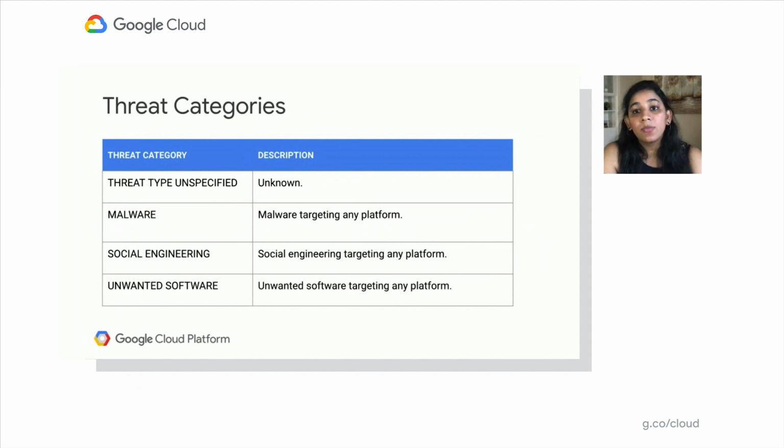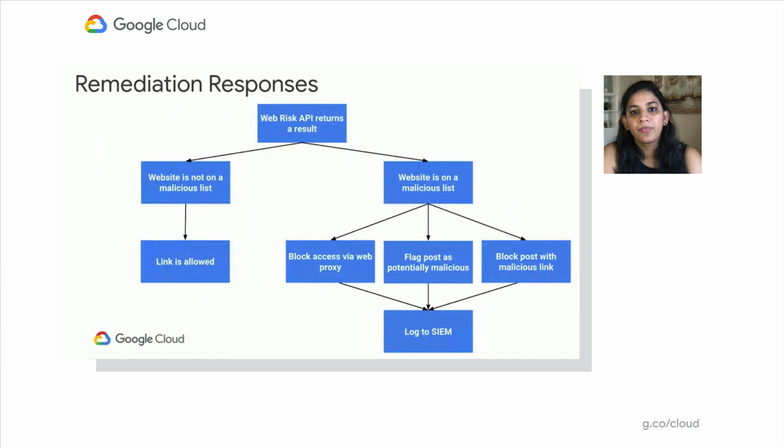Now, let's look into some of these threat categories. Webrisk API also provides information on why a certain URL was deemed malicious based on some of the mentioned threat types on the screen here. Now, this allows customers to take a more educated decision on whether or not to block these malicious URLs.